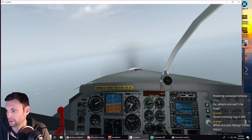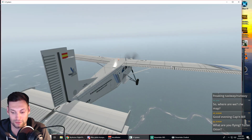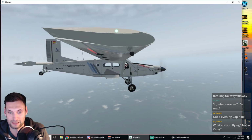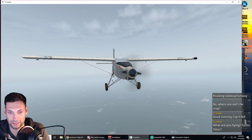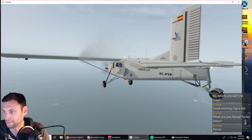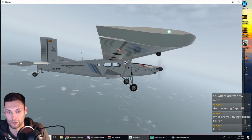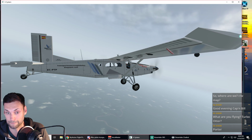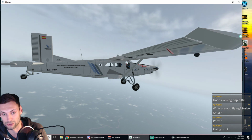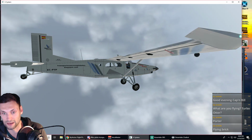It's the right one. What are you flying? Turbo Otter? Arizona Aviator? Negative. We're flying the beautiful, elegant, classy Pilatus PC-6 Porter. Look at this beauty. Check that guy out. Not only does it look really good, because it does, but it handles like a dream. Check this out. Look at that. Just like it's nothing.